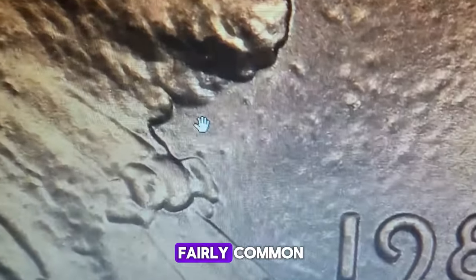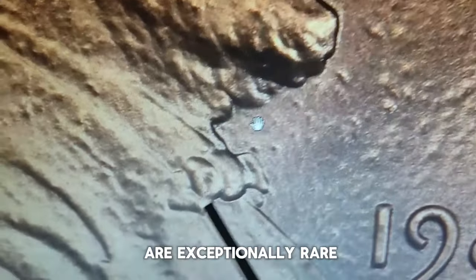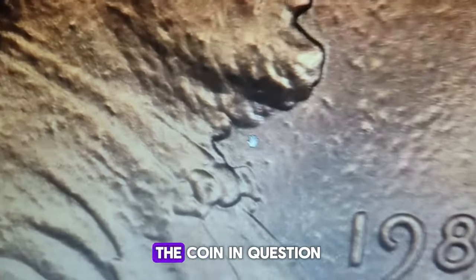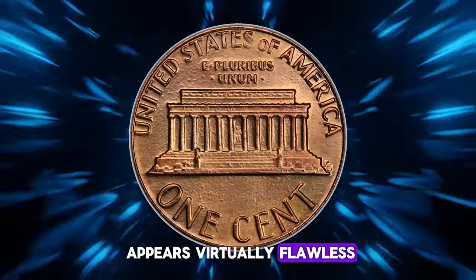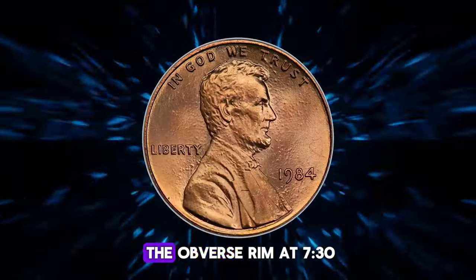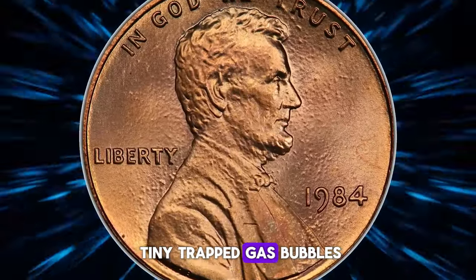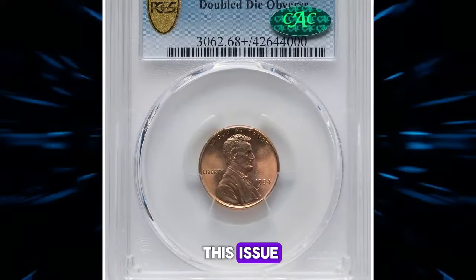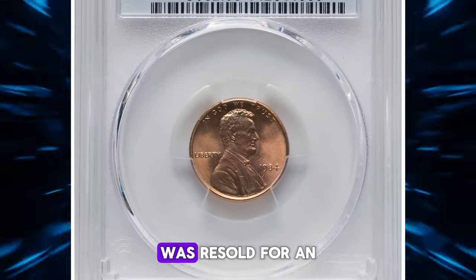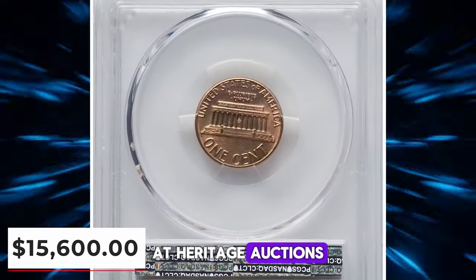While this variety is fairly common in most Mint State grades, MS 68 plus red coins are exceptionally rare. The coin in question appears virtually flawless, except for a solitary pinpoint tan fleck inside the obverse rim at 7:30. It also exhibits typical tiny trapped gas bubbles, which are common for this issue. This remarkable coin was sold for an impressive $15,600 at Heritage Auctions.